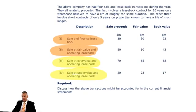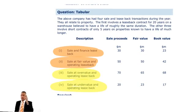So the question is called tabular, and from the top, here it goes. The above has had 4 sale and leaseback transactions during the year. They all relate to property. All 4 of these are recorded in the library. So if you want to do all 4 of these, you can go to the library and just press the button on chapter 9, and you will find tabular, and you can do all 4 with me. But here in the classroom, we're going to do the regular 2, the orange 2.